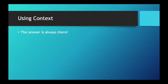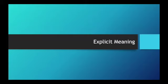So when you're using context, the answer is always there. It's just a matter of figuring out the pieces to show you what the answer is and ruling out the answers when you're taking multiple choice exams. So when the answer is there, we call it being explicit. And I'm going to show you a short video that deals with explicit meaning and when things are explicitly stated in the text.